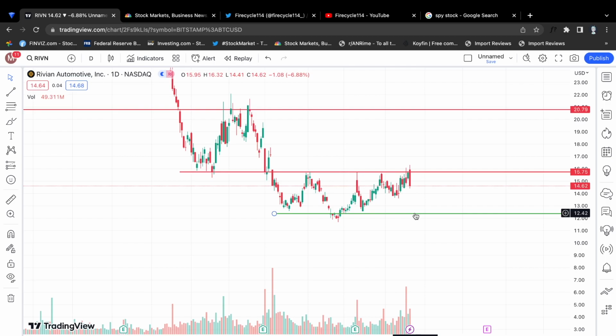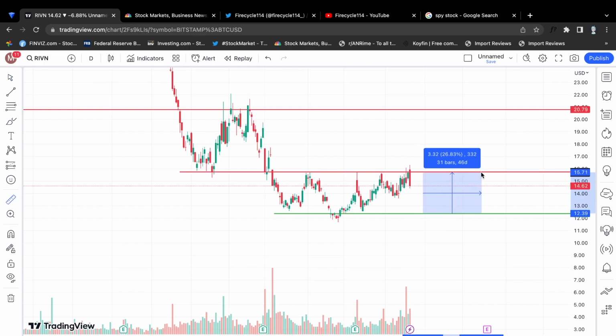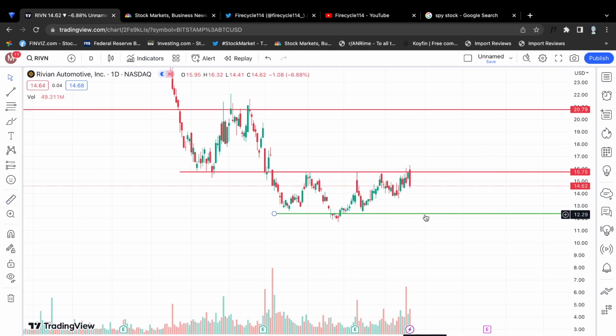Just like Ford, I'm gonna be patient and I'm gonna wait for it to dip down. If RIVN does hit $12 in this market pullback, so if we do get a pullback for the market, $12 is going to be an amazing buy for RIVN, and I really love the risk to reward. This is going to be my next big play after Ford, after Target. RIVN is going to be my next big play if we come back down to test this level of support.